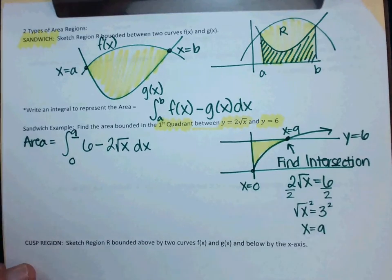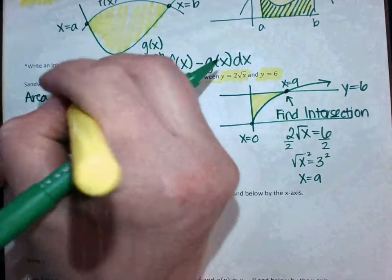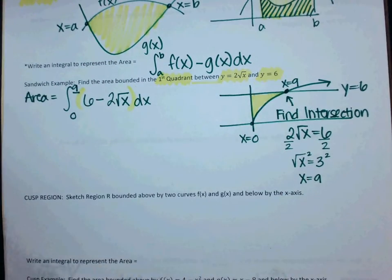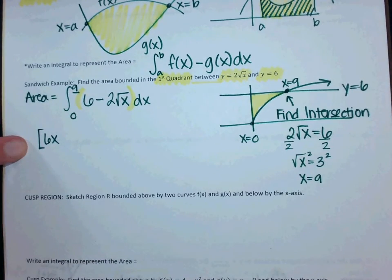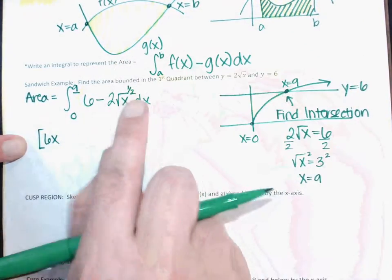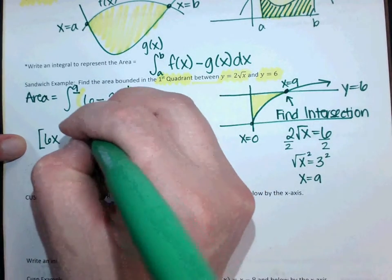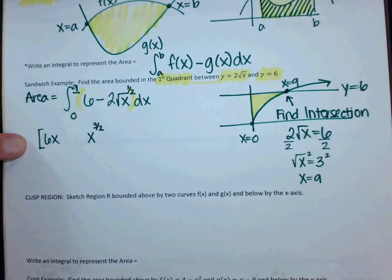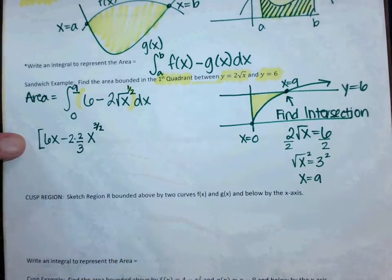From here, you would do that as one integral all at the same time. What is the antiderivative of 6? 6x. And then when I get to my 2 square root x, that's x to the 1/2. If I want to add 1 to a half, that'd be what? 3/2. And then if I want to divide by 3/2, I'm going to multiply by 2/3. So I have 2 times 2/3.